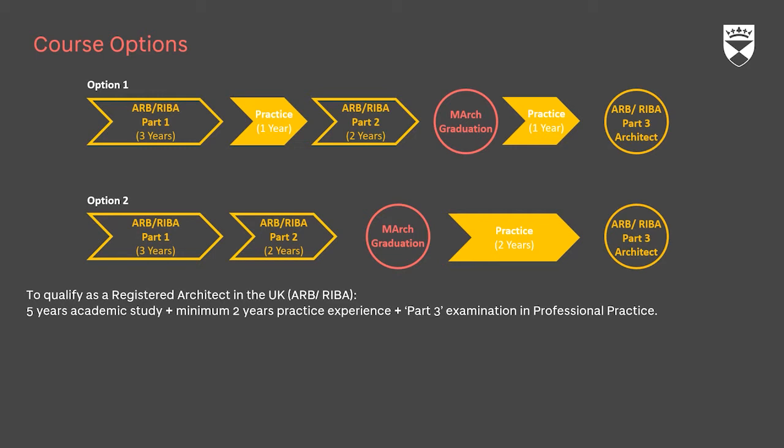Some of our students choose option 2. In that instance they study 3 years to gain Part 1 and then continue straight into Part 2 for 2 years, then graduate and then put all of their practice experience after graduation, a minimum of 2 years in practice, before they sit the Part 3 professional examination.